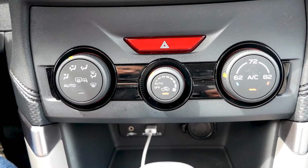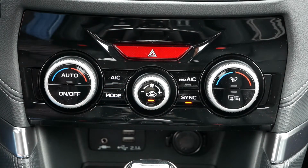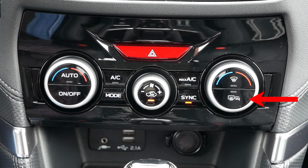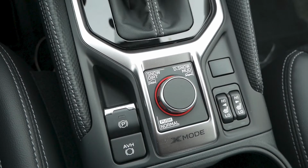As we work our way down towards the center console, all Foresters will have the climate control dials and buttons below the touchscreen. All trims will have a button on the dials which turns on your heated side mirrors, which will be useful during the winter. For the center console, an electronic parking brake and auto vehicle hold switches will be found on the left side of your X-Mode dial.